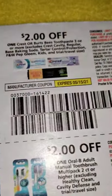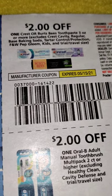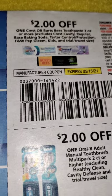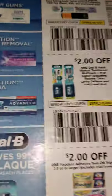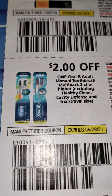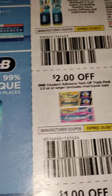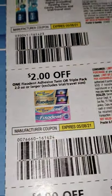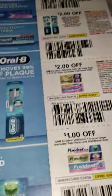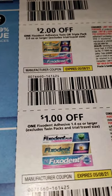We have $2 off 1 Crest or Burt's Bees toothpaste, 3 ounce or more. Excludes Crest Cavity, Regular Base, Baking Soda, Tartar Control Protection, Pep Gleam Kids, and trial and travel size. So we have $2 off 1 Oral-B adult manual toothbrush, the multi-pack, 2 count or higher. And we have $2 off Fixodent adhesive twin or triple pack, 2.0 ounce or larger. We have a $1 off 1 Fixodent adhesive, 1.4 ounce or larger, guys.